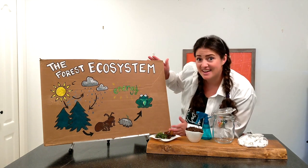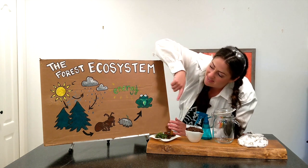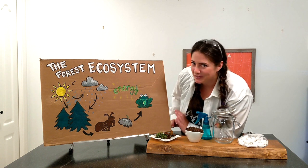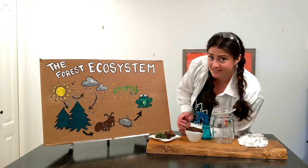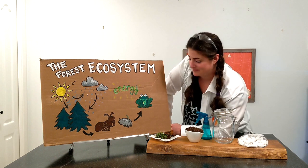Here in our forest ecosystem, the plants rely on the sun and the soil and water for their energy and nutrients, or food. And then the bugs and all of the other creepy crawly things that we found today rely on the plants for their energy or nutrients.